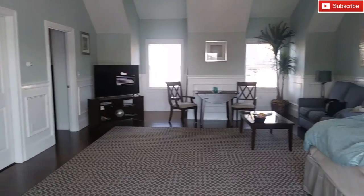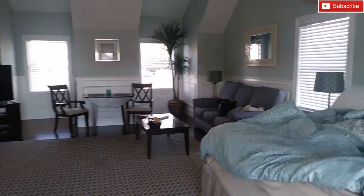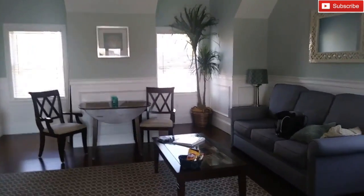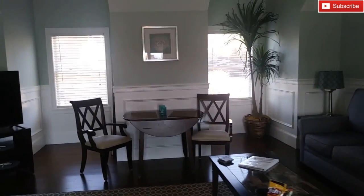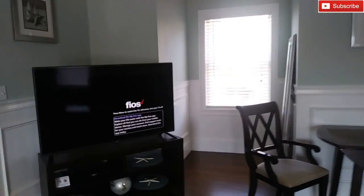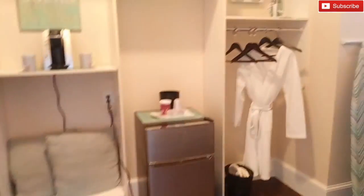The TV, little place to eat. The sofa bed. The sofa is actually a bed. Just in case you have guests over and stuff. So yeah. They have right here this, what is this? This is a little closet. They have things, I guess, if you're staying for a lot of time.